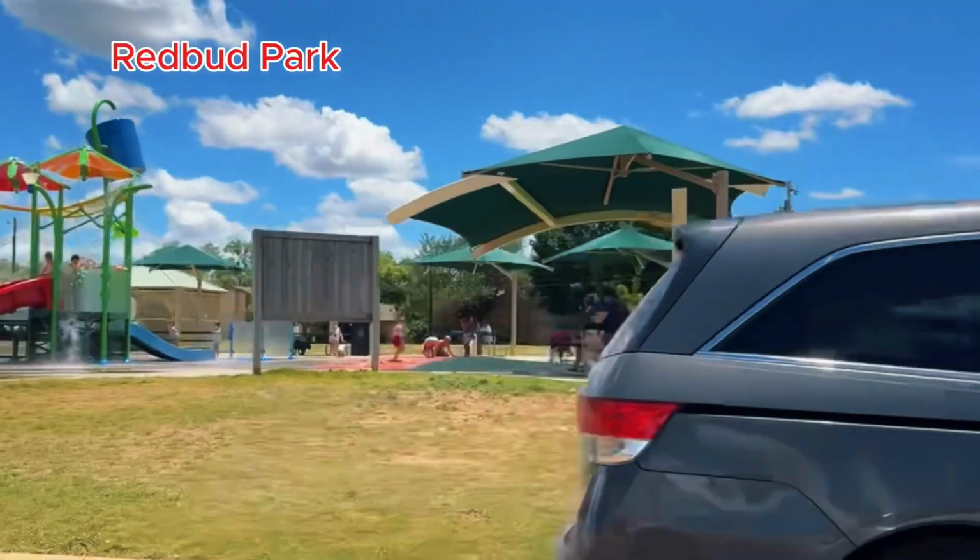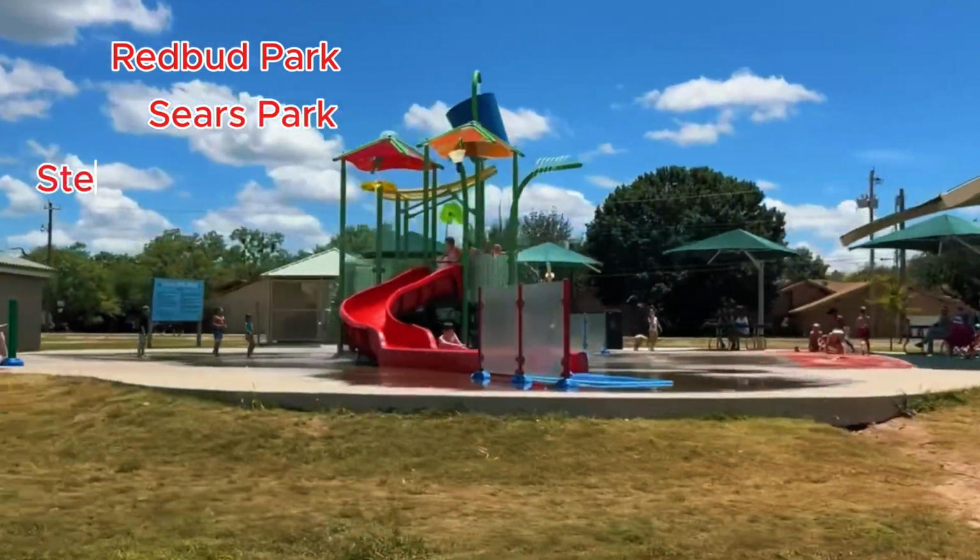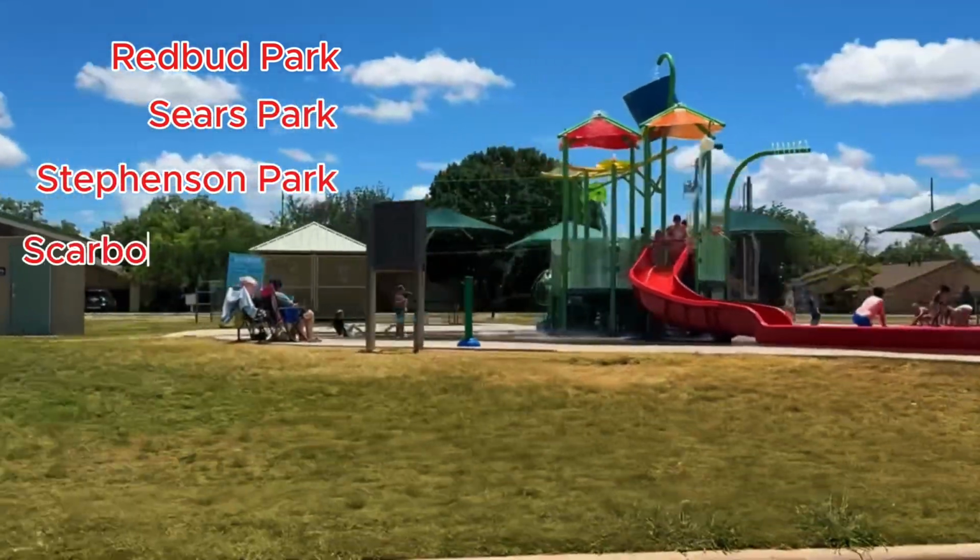There's one at Redbud Park. We got another one at Sears Park, and then Stevenson Park, Scarborough Park, and Valentine Park. So there are 6 in Abilene. Splash pads where it's water play. They got a bucket that dumps water on the kiddos.